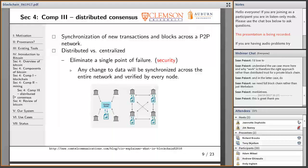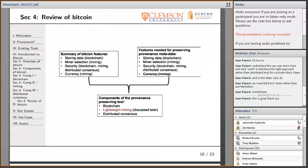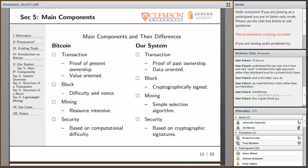Okay, so it's distributed, and so the Bitcoin features that we've got are storing data, miner selection, security, distributed consensus, and the mining. For metadata, you need to store the data. You have to have some miner selection. We have to have the security with the distributed consensus. We don't have to deal with currency issues. So we have the blockchain, we have the lightweight mining, and we have distributed consensus that we're doing.